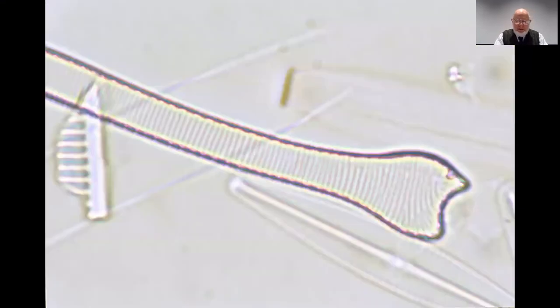Here is a bone-shaped diatom found in very soft waters. I doubt any of them are growing here in Iowa, but you go to some northern lakes and they are rather common.